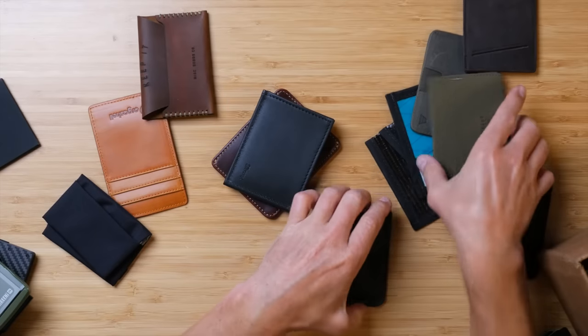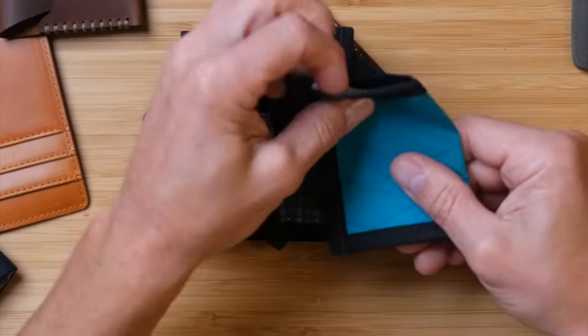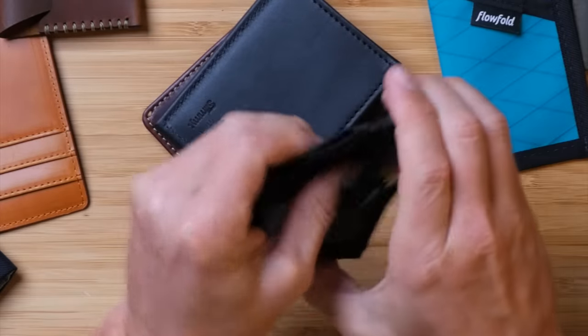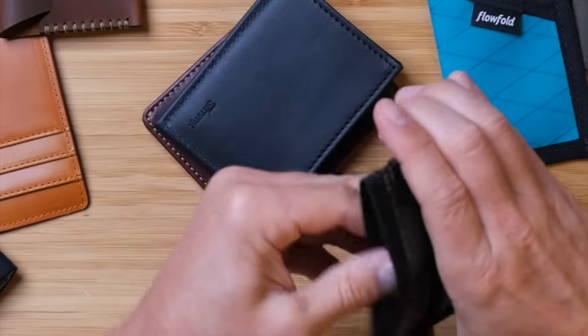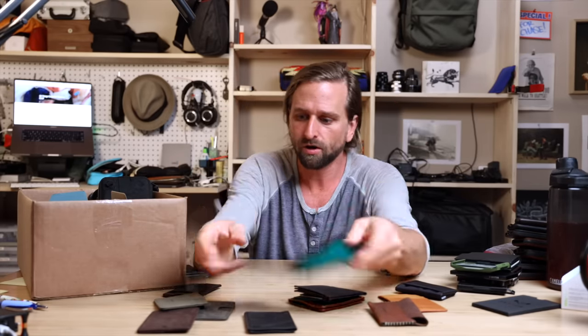That's Slimmy. Look at these. This is interesting. This is Flowfold, just sail cloth. It's like an X-Pac sail cloth, super thin, vegan, you know, not animal product. Very thin, very durable, very basic. Any of you crunchy dudes and chicks out there, this might be the way to go for you.